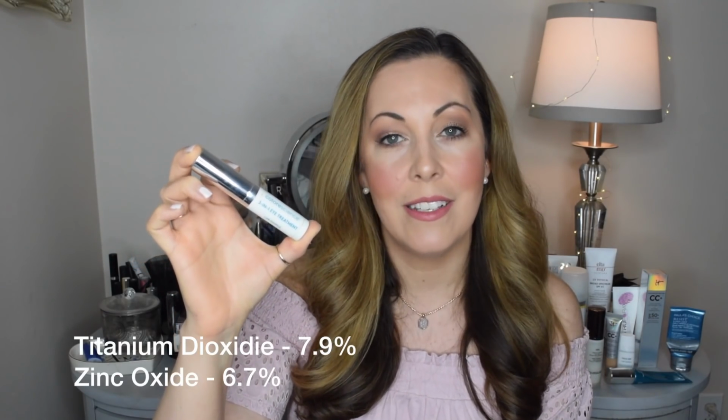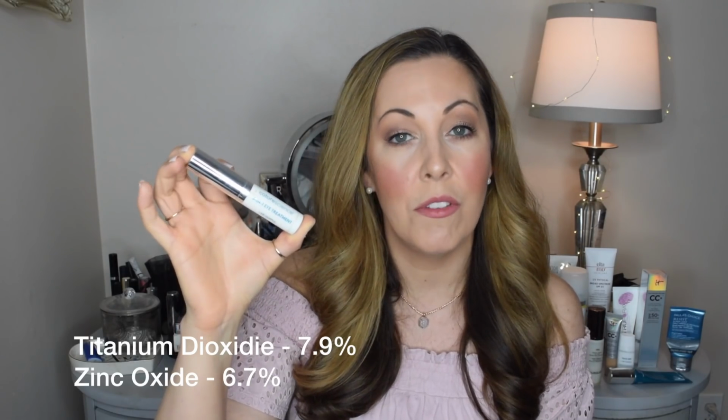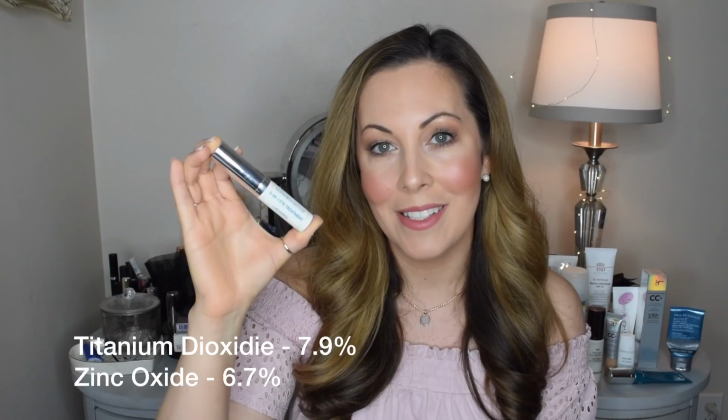I'm going to start first with eyes. This is a product that I've been using, I want to say, for the last 4 or 5 months, and it's from one of my favorite brands, especially for sun protection, and that's Colorescience. This is the Total Eye 3-in-1 Renewal Therapy, and it's an SPF 35. The active ingredients in this is titanium dioxide, which is 7.9%, and zinc oxide, which is 6.7%. So this is going to be a physical or mineral-based sunscreen.